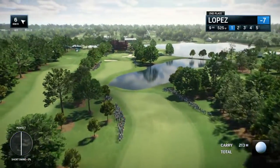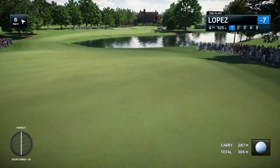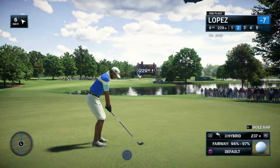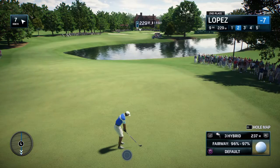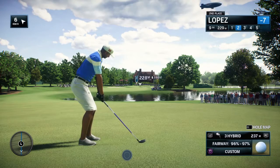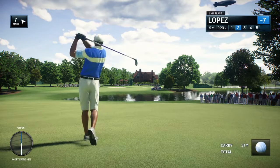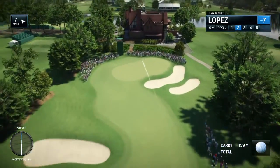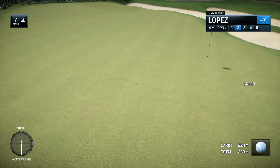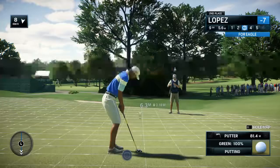What a great shot. What a drive. Just tattooed that. Now from a good position in the fairway, his second shot. Leaves that one about 20 feet out from the cup. Nicely played shot. It's at sneaky distance.